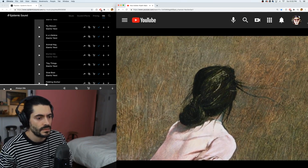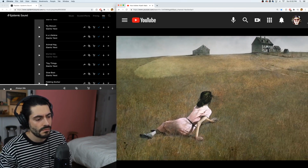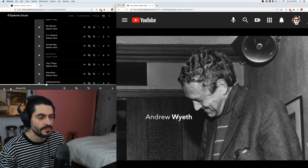Facing her away from the viewer creates an absence that, in our interpretation of the scene, of the story, we're desperate to fill. So we put ourselves in her place. But that doesn't quite dispel the feeling of inscrutability, of not knowing, that charges the painting with tension. There is more we can know about the woman in Christina's World.